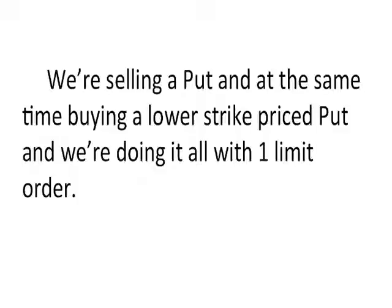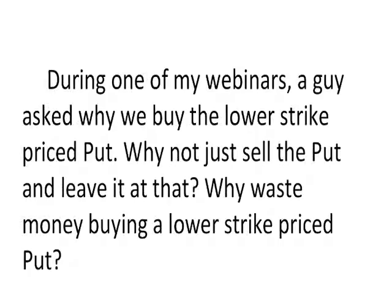So we're selling a put and at the same time buying a lower strike price put, and we're doing it all with one limit order. And the limit order we use is the net credit. That's our limit. During one of the webinars I had, a guy asked, why do we buy this lower strike price put? Why not just sell the put and leave it at that? Why waste money buying that lower strike price put?